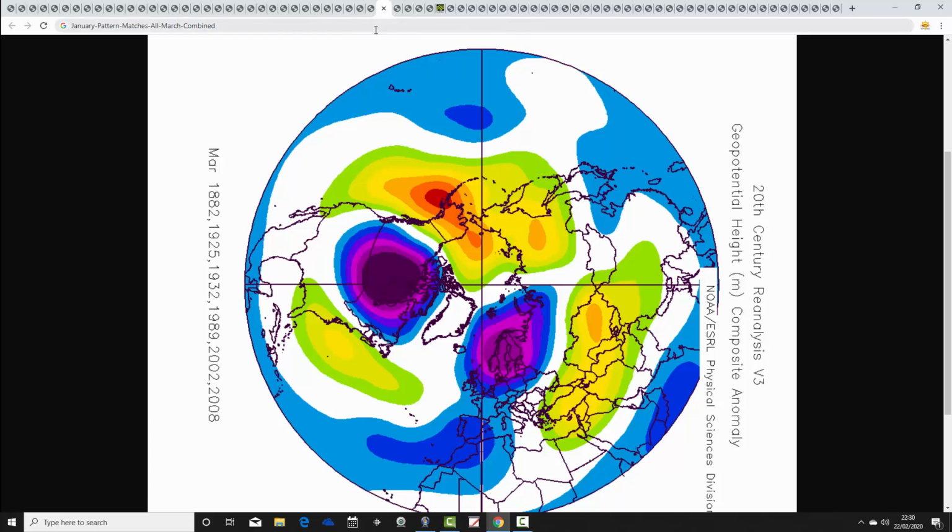Putting our January pattern matches together, this is how all the Marches combined are looking: unsettled, below average heights across the north and west of Europe.